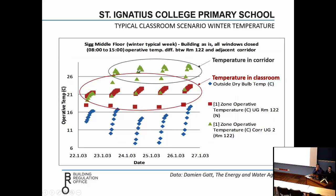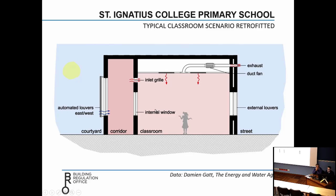Here we have shown the temperature difference between the classroom and the corridor. There's a temperature difference of 2 to 3 degrees. And how does this work? Basically the mechanical ventilation exhausts air from the classroom, creating a pressure difference. When this pressure difference is created, hotter air from the corridor goes through this inlet grill. It inputs warmer air into the classroom, and so it reduces the heating load required by the infrared heaters, thus promoting a passive technique to energy saving.